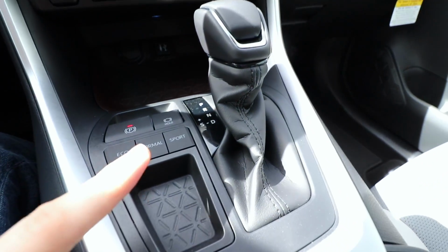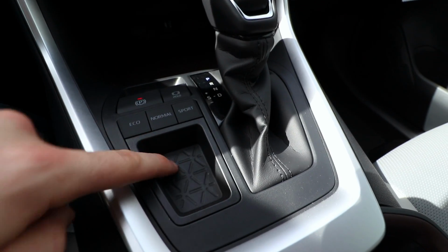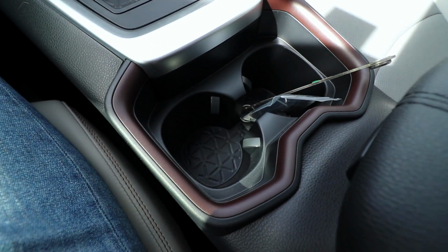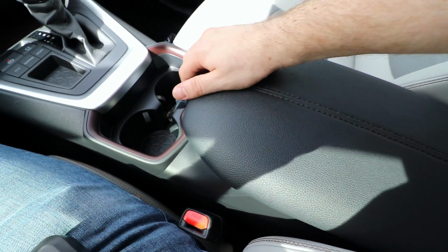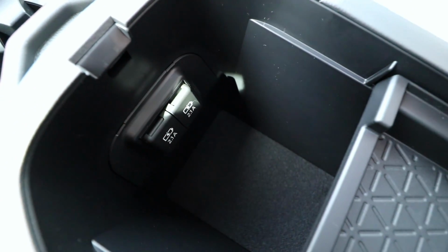Same leather shifter. No all-wheel drive, so we don't have the multi-terrain select. This is plasticky in here, but otherwise you've got a nice soft material up there. Same bottle holder setup, but the dark brown trim. Similar armrest to the Adventure model. It is soft and it's actually pretty long and it goes up pretty far. Move it out of the way. You have a removable tray and then 2 fast charging USB ports.